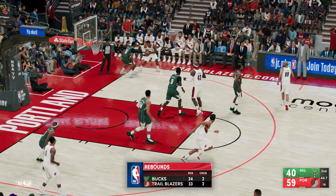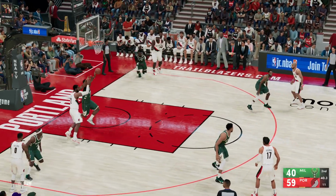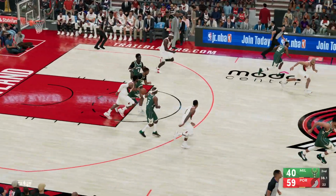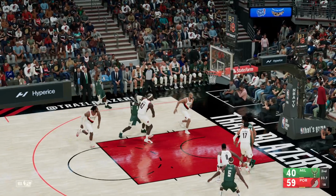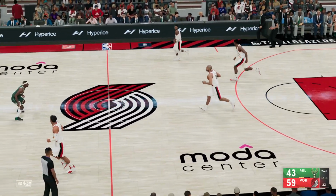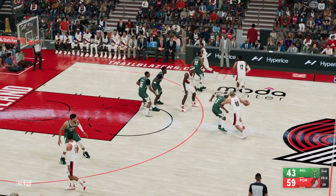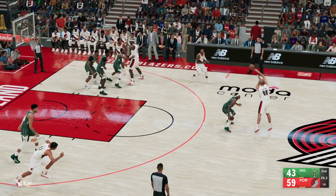In the corner, it's Aldridge. Back to Batum. Pass to Aldridge. Got a piece of it. And stolen by Horford. Middleton for 3. And a great assist by Antetokounmpo as that one goes in. Antetokounmpo's got 5 assists tonight. Batum against Terry. Lillard outside.